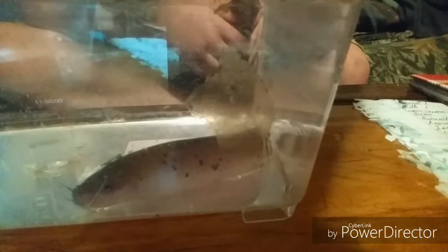Let's see. Hard to see, though. He's just sitting there now, trying to get past all these toys. He's just sitting there. Look at him from this perspective one more time. Alright, but I think we got a good enough view of him, and we're gonna put him back in the tank, and we're gonna pull out Salazar next.